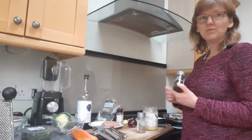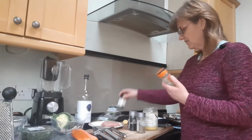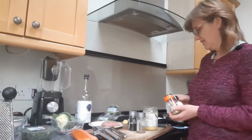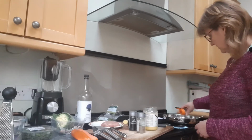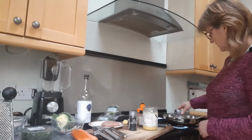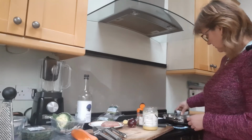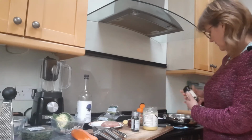Nigella seeds are also called black onion seeds. And fennel and mustard seeds are, together with cumin seeds, very good for your digestion. So we're going to add a little bit of each, just like this. I never use a table or teaspoon. I just do it like this.